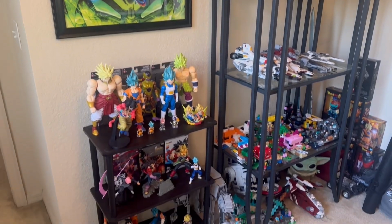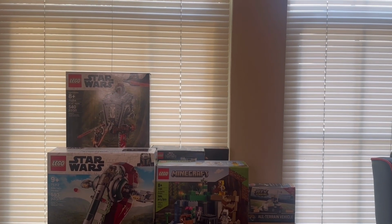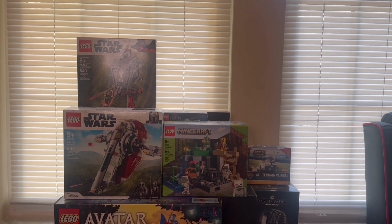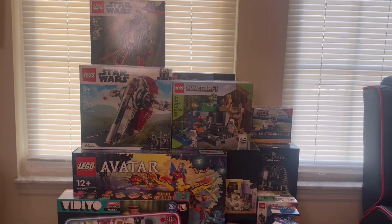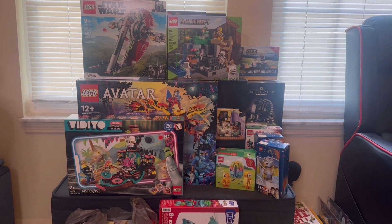Now that we've taken a quick look around the room, we're going to get into more detail, starting with my boxed LEGO sets found against my wall here. This is really just a bunch of random LEGO sets that I haven't had the time to open and build, or I'm hesitant to open them because they're discontinued, or I just like having them in the box.